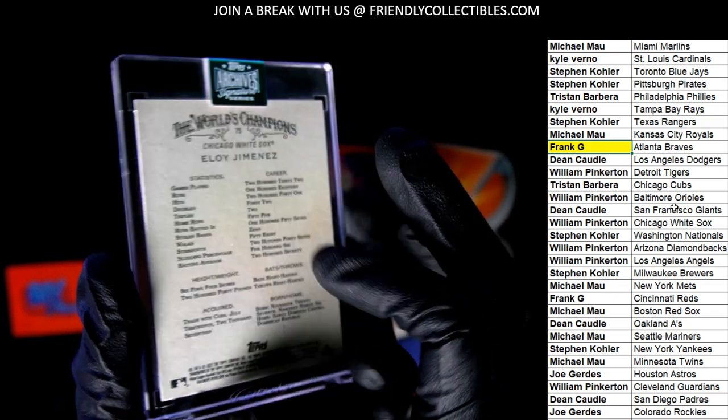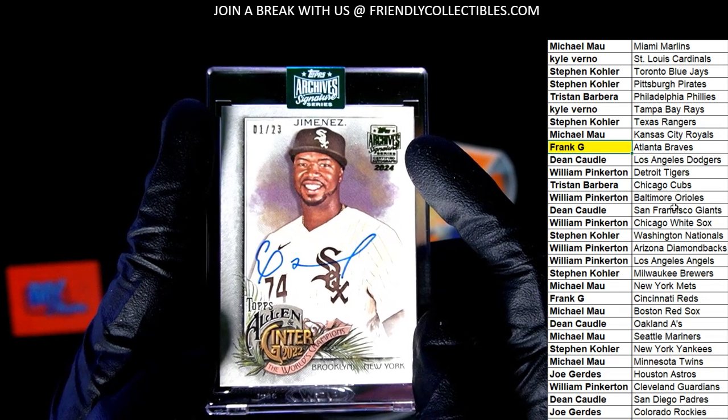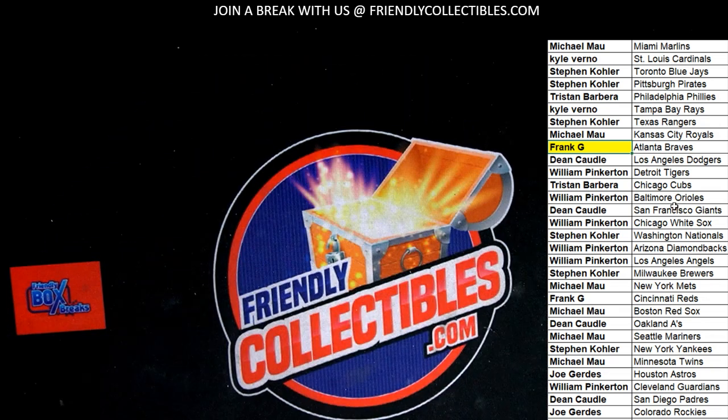Chicago. Mount Life Magic. 1 of 23. Nice hit. Sweet, man. That was a lot of fun ripping open the Archive Signature Series Baseball, the new stuff that just came out the other day.